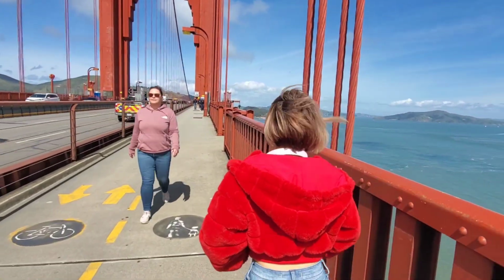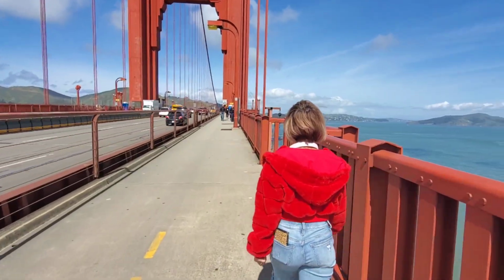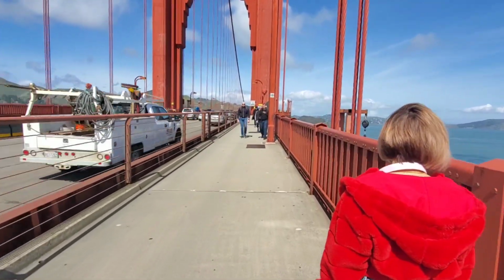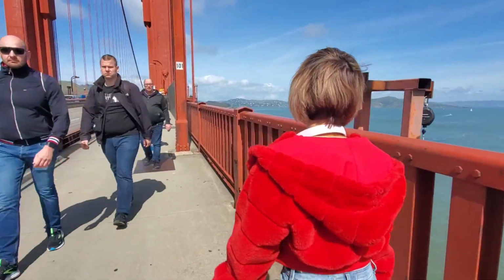So my wife is 4'7". You know, with her boots on, she's 4'9". And you can see the railing is not that much taller under her head. It comes up to her shoulders.